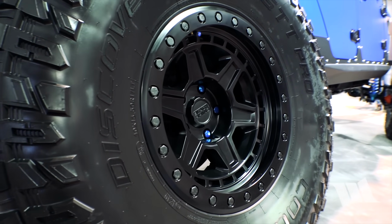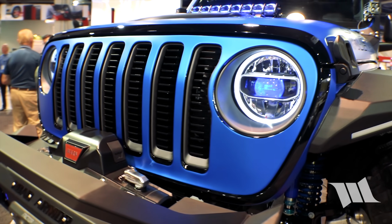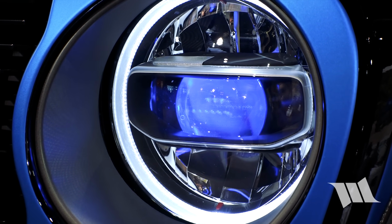I like what you did with the dash. That looks clean too. Thank you, appreciate it. How about the wheels? You didn't mention what kind of wheels you're running. Black Rhino. These are Black Rhino's newest beadlock. So it's a true beadlock for a 5-on-5? Correct, yes. Absolutely. T-Rex did a nice grill for us on the front end. We customized the stock LED headlights with Oracle.